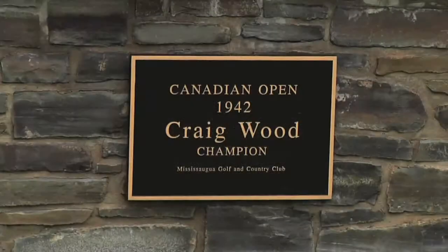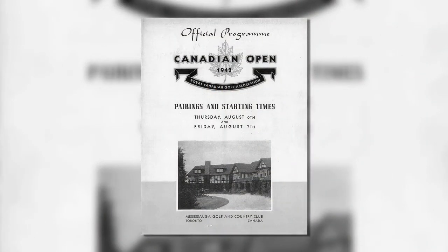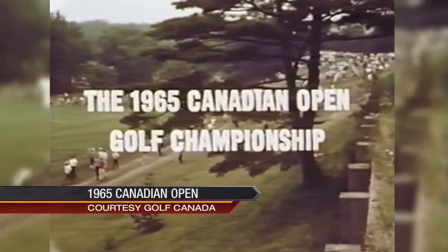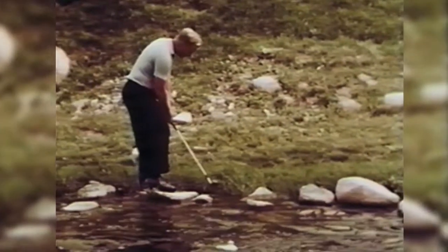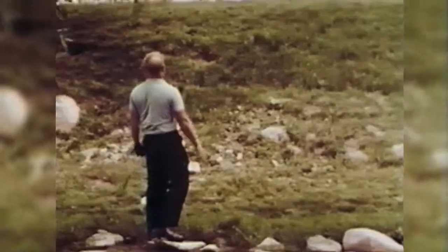In 1942, Craig Wood won the title, giving Mississauga 3 champions who are all current members of the World Golf Hall of Fame. While Mississauga would go on to host 3 more national championships, perhaps the most memorable came in 1965, when Jack Nicklaus was looking to win the one title that would elude him throughout his career. However, the 537-yard 12th hole, known as the Big Chief, doomed Nicklaus's chances.